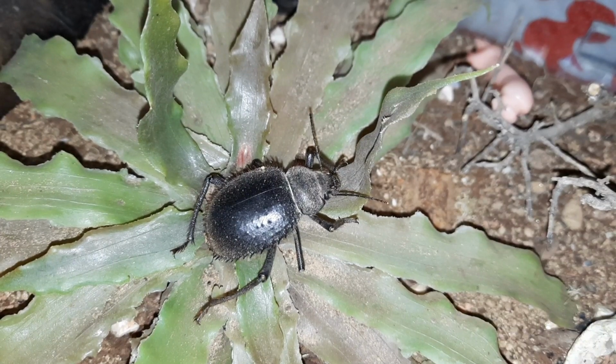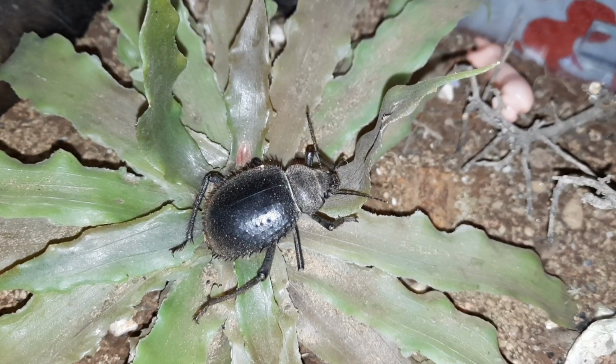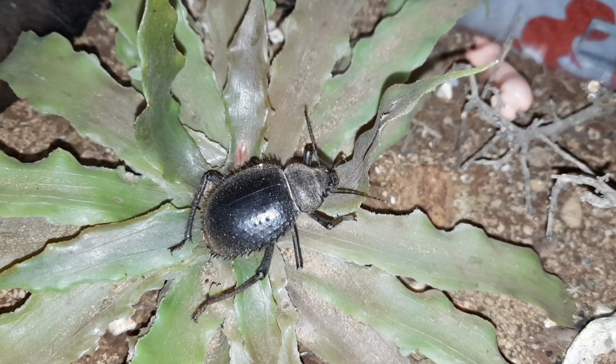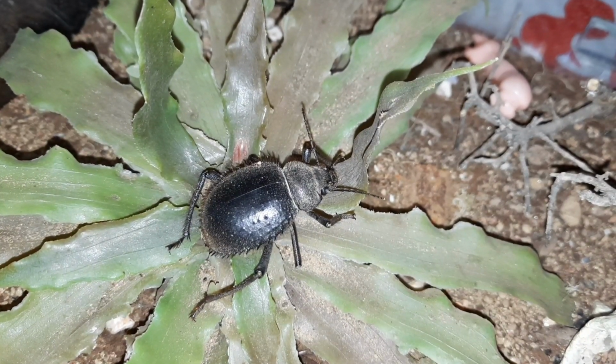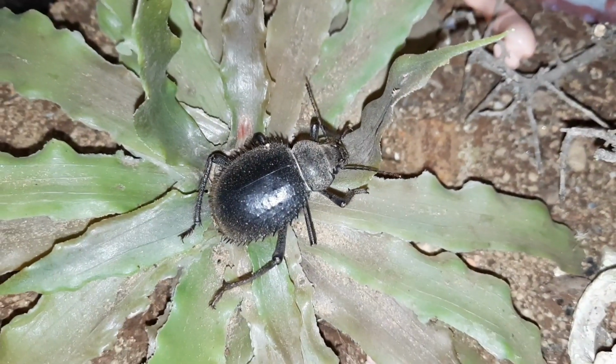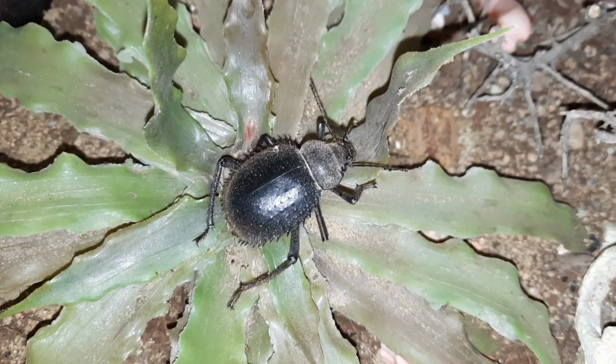But here in my collection, I do feed them things like dog biscuits and pre-killed crickets. I haven't yet given them anything like a pinky mouse, but maybe at some point I will. But this is the Radiant Sun Beetle coming in at number 8 on my list.